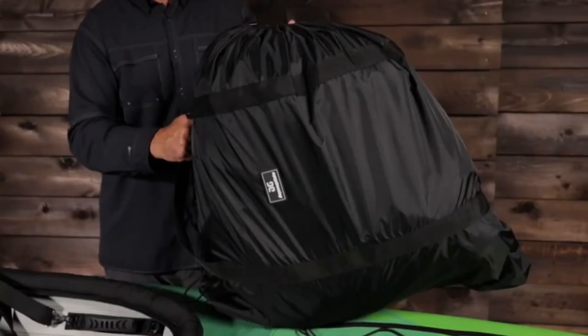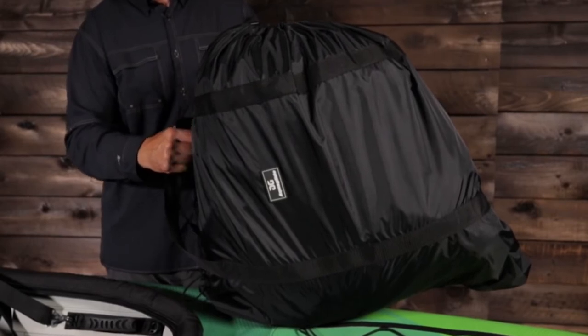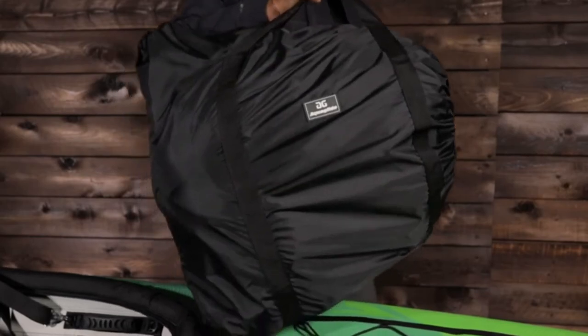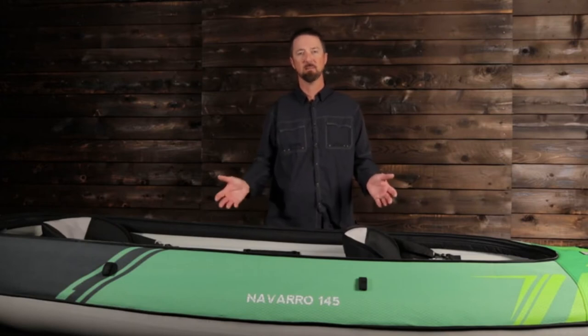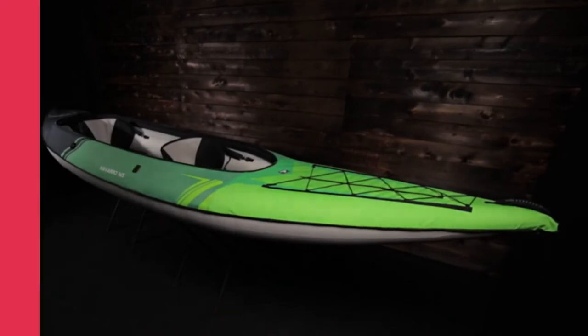It includes a duffel-style carrying and storage bag. The bag easily fits into a trunk, a closet, or in your RV. They can even be checked in as luggage on a flight. Navarro 145 is AQUAGLIDE's most versatile kayak. It can be paddled as a solo or tandem, as an open top or a sit-inside. It's the Swiss Army knife of kayaks.